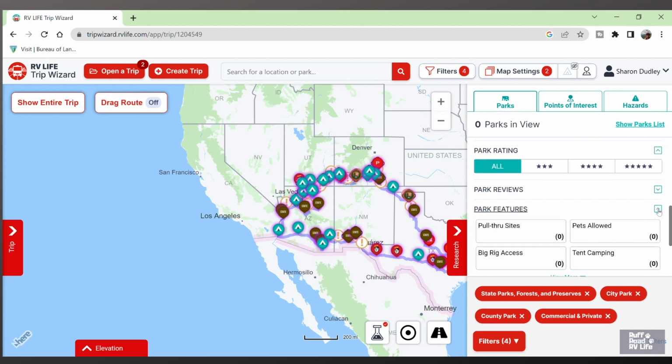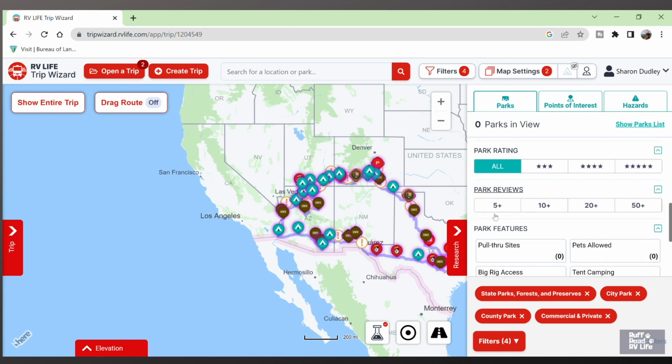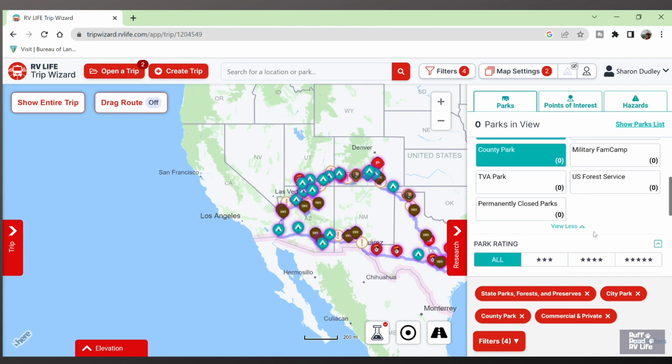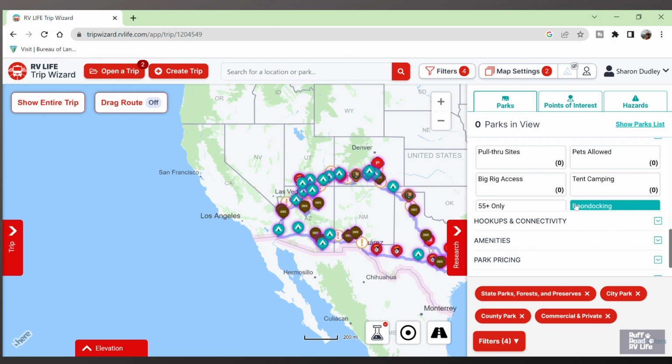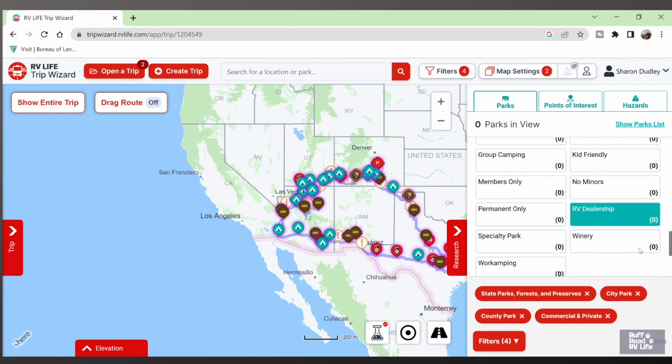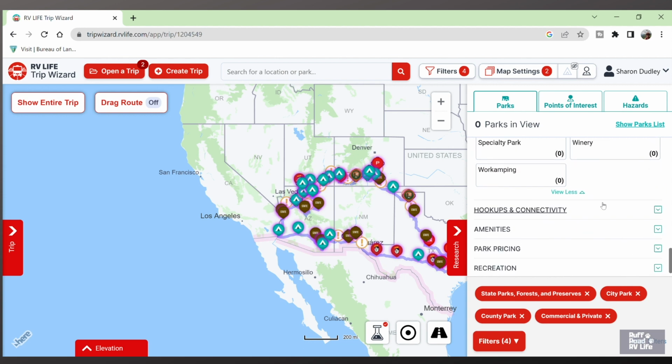Park features. Oops, I missed park reviews. Park reviews right here. I do read the reviews. I start and look at the big picture, and then I kind of scroll in. Just know that the more of these you use, the more limited results you're going to get. And some places are pretty sparse, believe it or not. So you might want to go gingerly through these things.